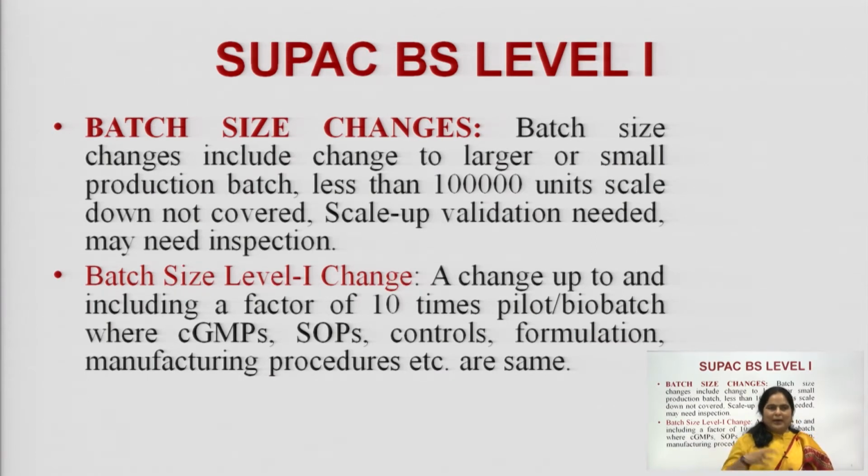If our market demand is very less and our supply is more, then we have to go for scale down, right. We have to decrease our production batches, and decreasing the production batches may lead to change of equipment, change of process controls, maybe a change in time or temperature. So, ultimately those changes have to be evaluated and submitted to the regulatory agencies after we have already approved our product.